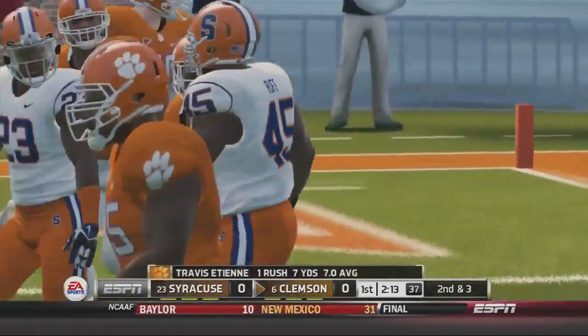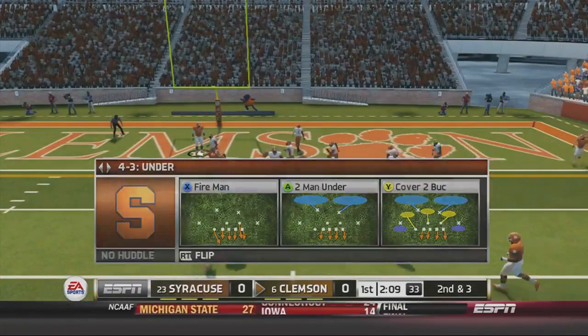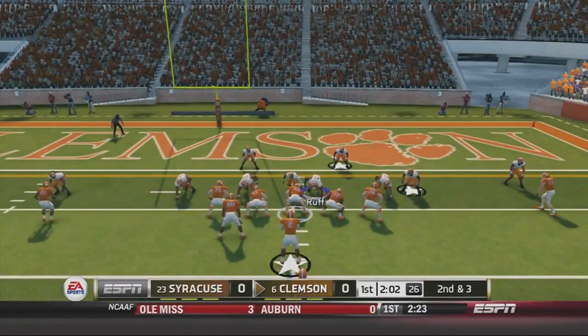Travis Etienne slips the first tackle, only gets seven. Good second man and third man there from the Orange.